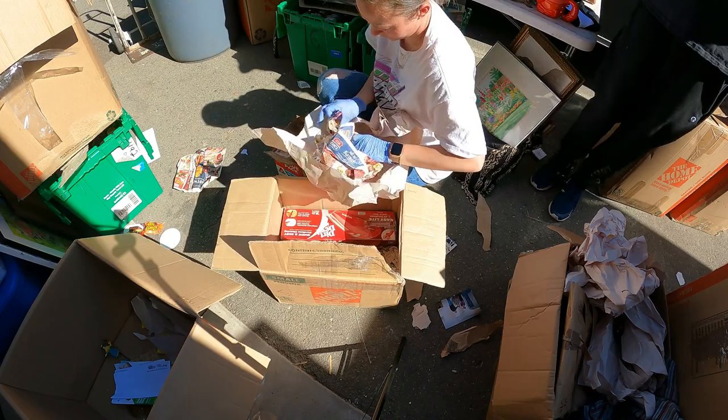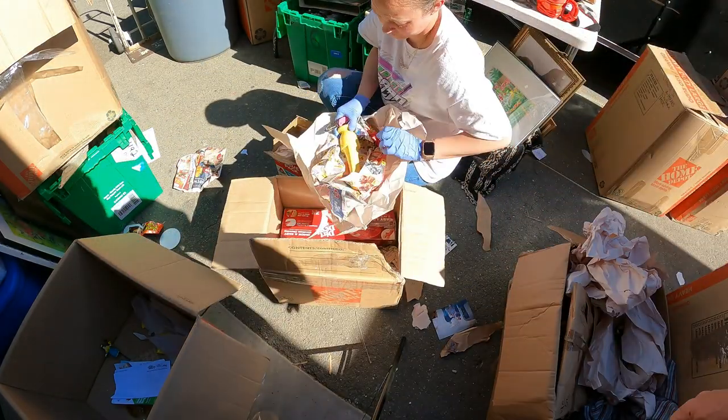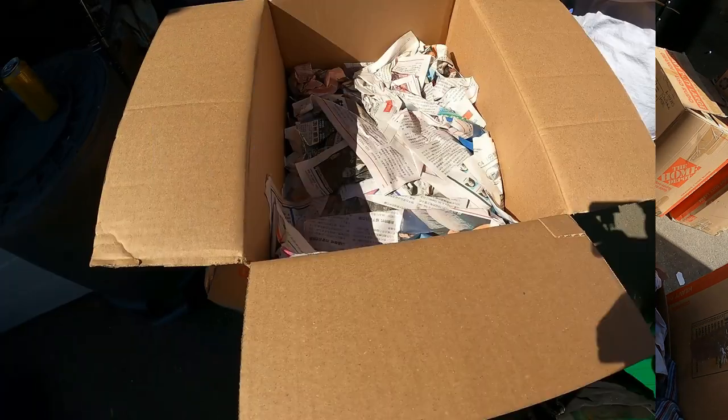I think these will sell in Alameda. They're almost cool. You know how I feel about glass. It's not always my favorite thing to find.